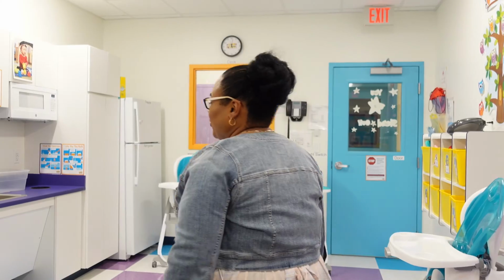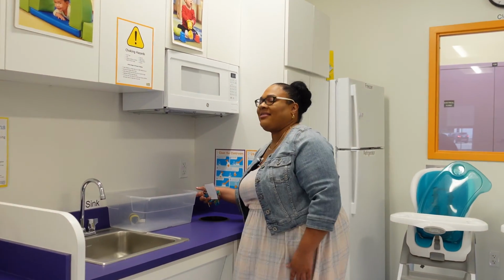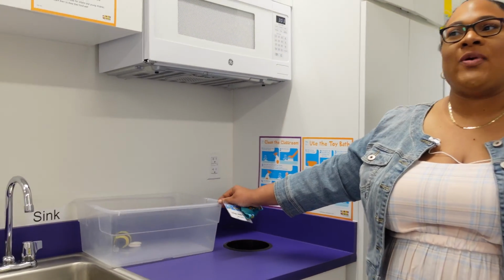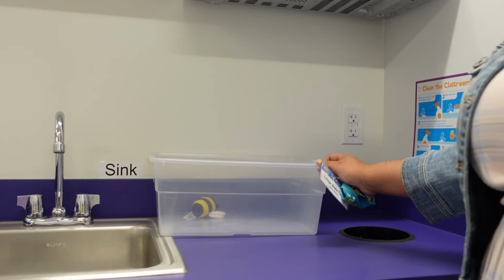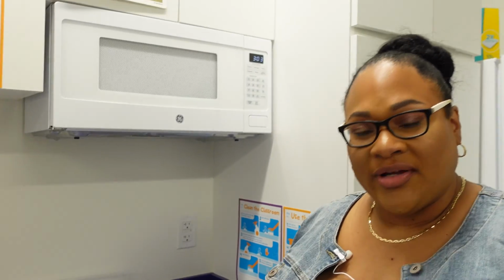We wash our toys as soon as a child touches them or mouths them. They go into our toy bath, which is over here. Our toy bath is filled with soap and water as well as bleach and water. It's filled every single day, and throughout the day the toys will go in here. They will be rinsed with water and left to air dry, and then they'll go back for the children to play with throughout the day.